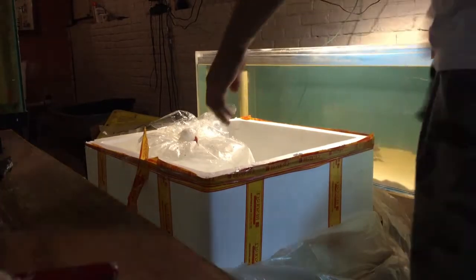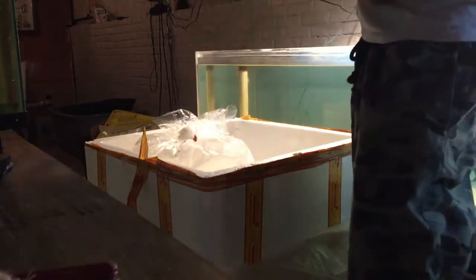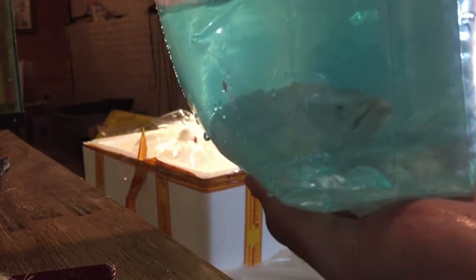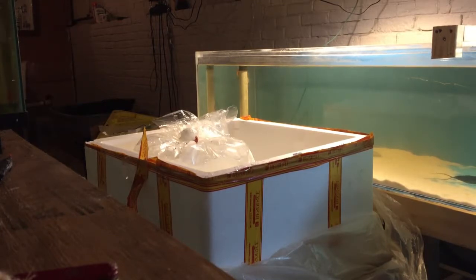Next up we have, oh, this is the Giardini Arowana. Put some meds in this bag. Almost looks like a platinum, but I'm not sure right now. This big bag here.